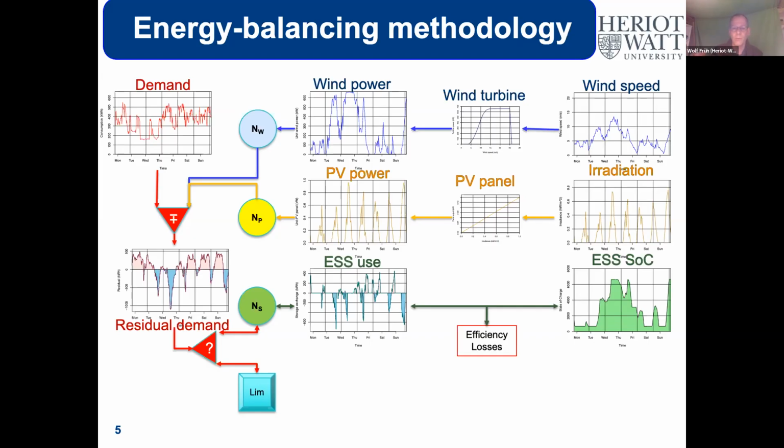So the rightmost green picture at the bottom right. We start with an empty battery. There's not enough renewable power, so nothing happens much. And then on the night of Tuesday to Wednesday, the wind picks up and I can start charging my battery. And then later in the week, it drops down again and we can discharge it and meet the residual demand.